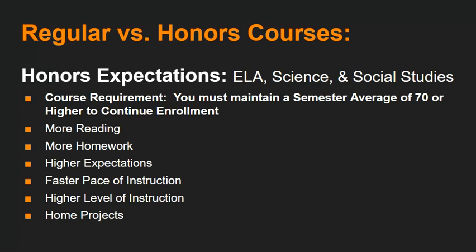Let's talk about the difference between regular versus honors courses. Honors expectations for ELA, science and social studies, along with math. You must maintain a semester average of 70 or higher to continue enrollment. There will be more reading, homework, higher expectations from teachers, a faster pace of instruction, a higher level of instruction, and you may also have some home projects.